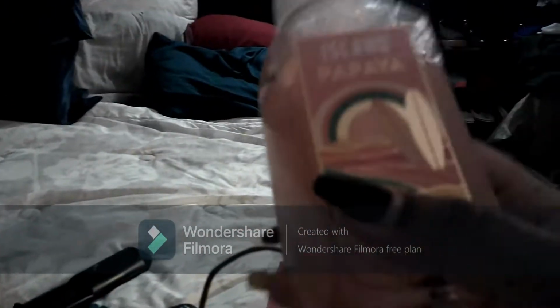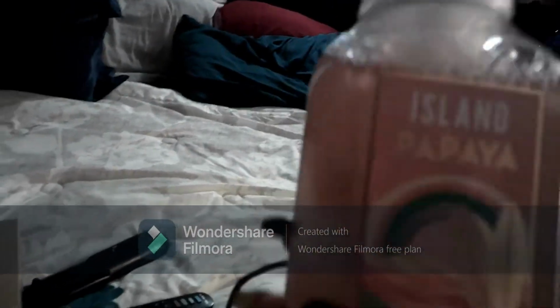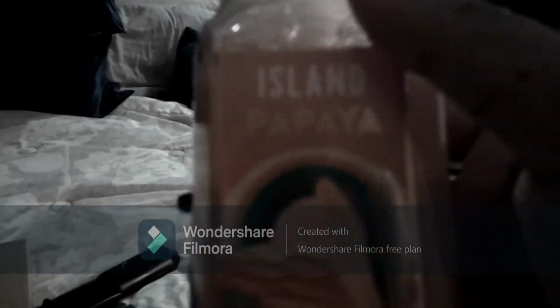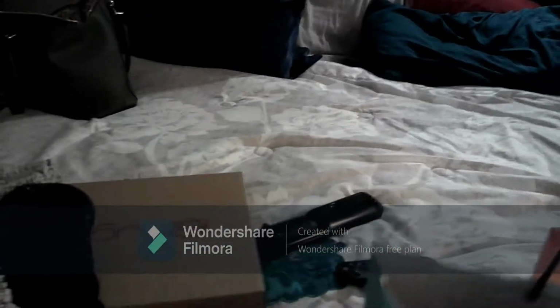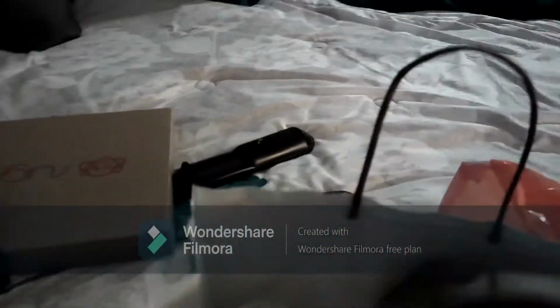Next, we're moving on to Bath & Body Works. This little bag is too cute, you guys. They were finishing out their semi-annual sale, and they had these soaps for $1.50, $1.75. So I got this Island Papaya one, this coconut eucalyptus, which smells really good, and this Island Margarita. I'm really excited about those. I didn't come in there for that, but when you say a dollar some change, why not?